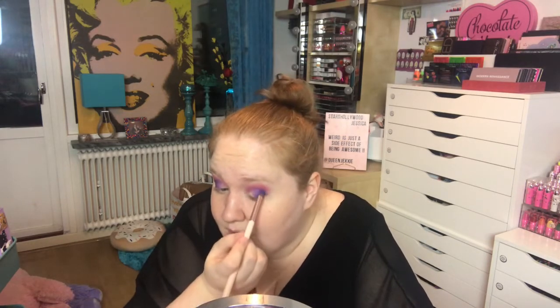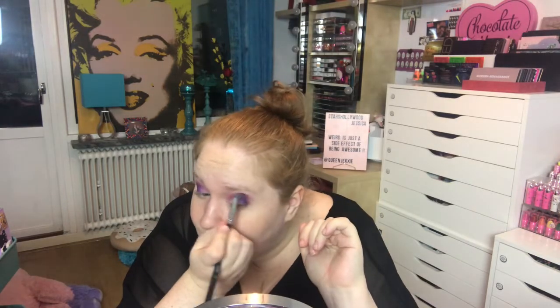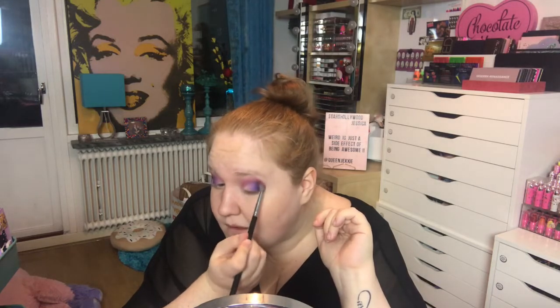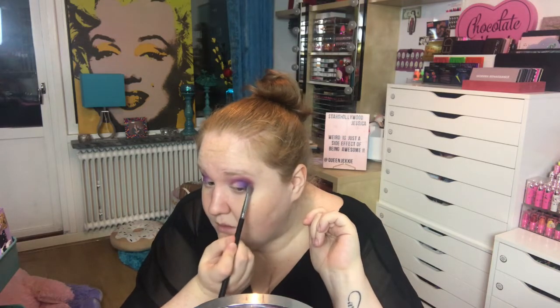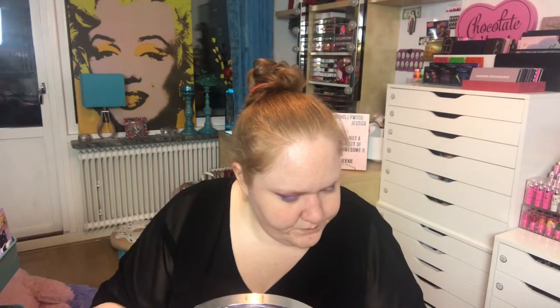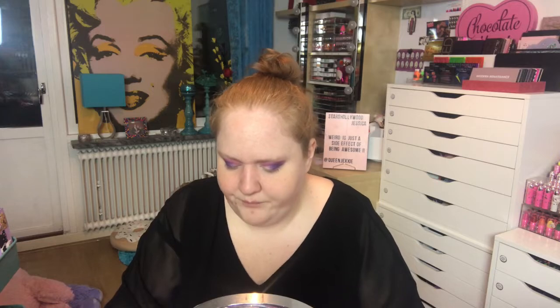I don't hate it, but it doesn't matter. There's nothing wrong with satin shades because they behave exactly like satin shades behave, but I'm more like, let's blend it out here a bit. I'm going to take, where are you? There. Yeah. I'm going to take the light shade in the inner corner.